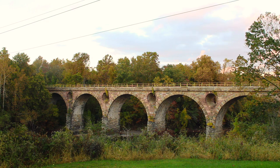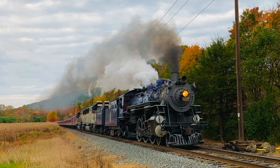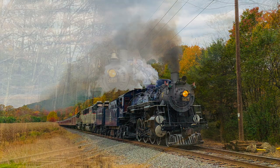October, we spent 4 days with 425, capturing many great scenes of her leading the Reading and Northern's fall foliage excursions. Operating between Reading and Jim Thorpe on the entirety of the railroad's Reading division, the Blue Pacific gave off some of the best steam shows we've ever witnessed.